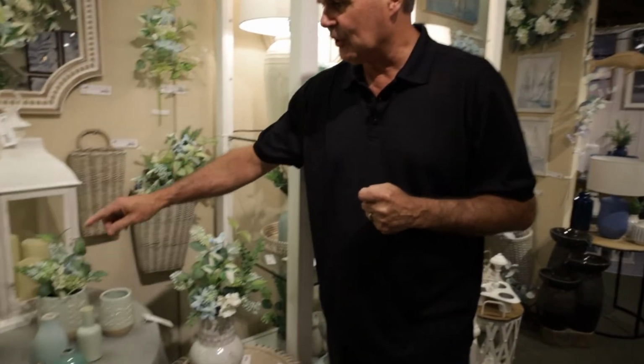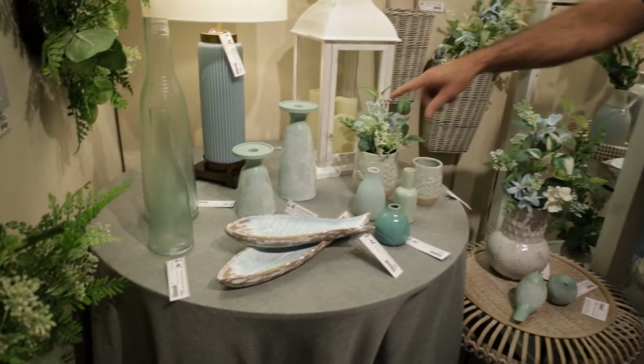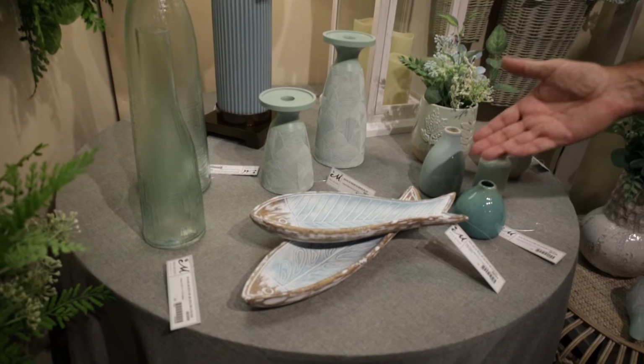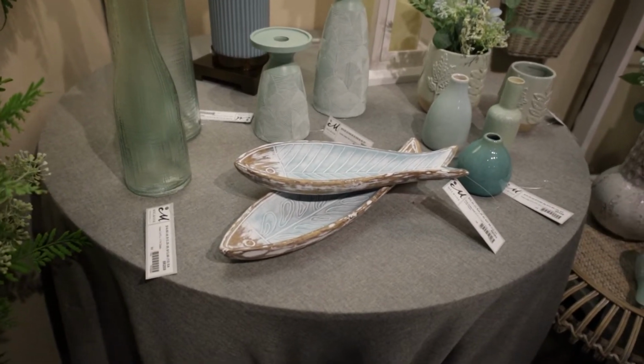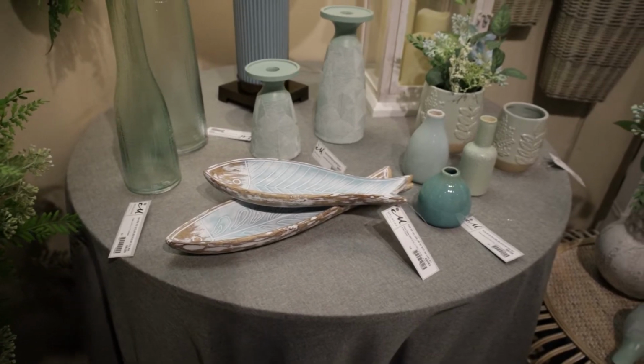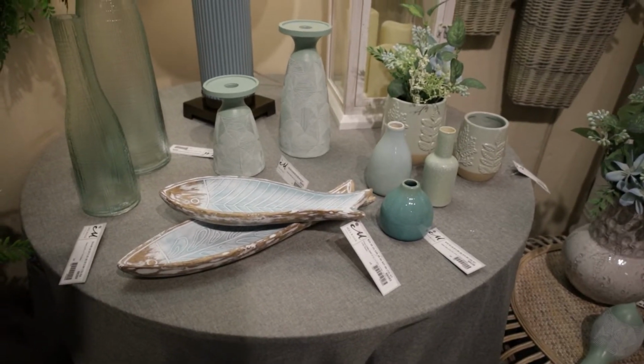The color continues over on this side where you're going to get a little bit more of that aqua green color coming through, or that minty green, and you're going to see it in candle holders that have a contemporary pattern on it. Maybe some wood carved fish containers. They're just little bowls to hold little trinkets. Maybe it's just shells or a few pieces with a little bit of sand in it.